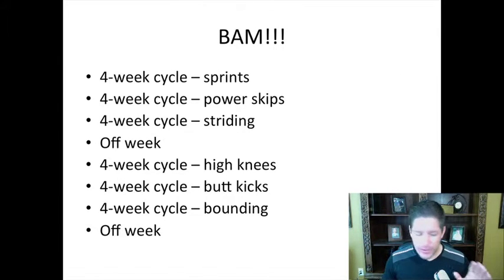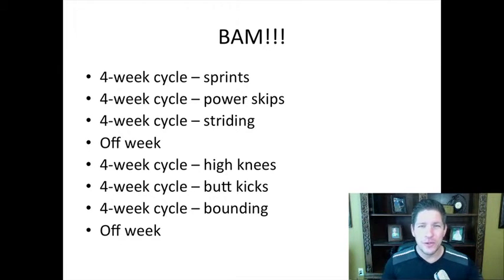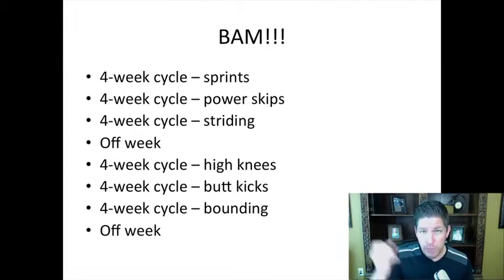So for those of you that need a structured outline of what it looks like, bam, here it is. You do a 4-week cycle of sprints. Remember, we start with 30 seconds and 90 seconds, then 45 and 75. So you're going to do that whole 4-week cycle with your high intensity being a sprint. Then the next 4 weeks, you start the 4-week cycle over and you do power skips. And then you start the next 4-week cycle with striding.